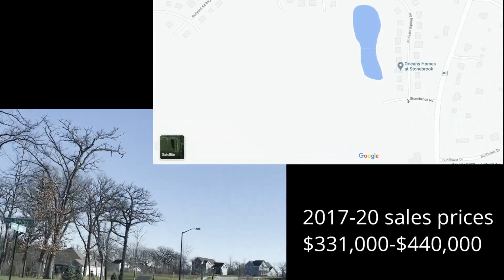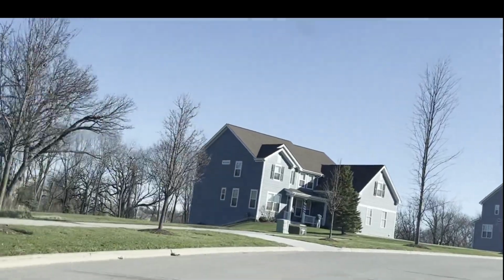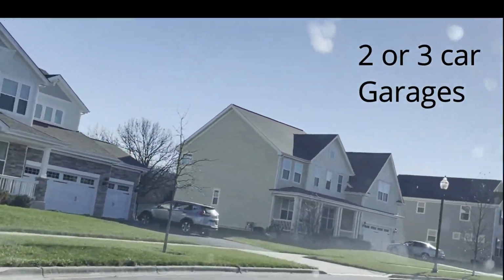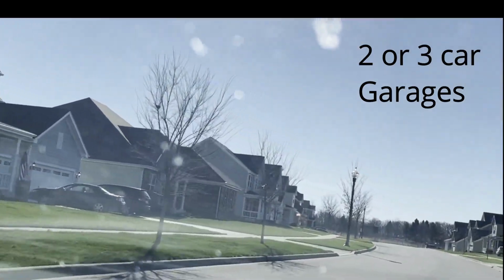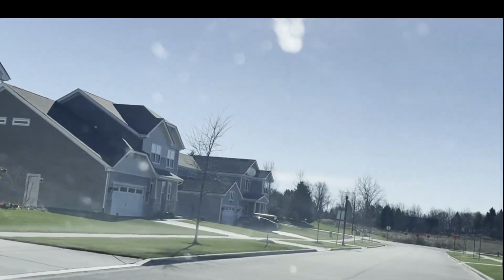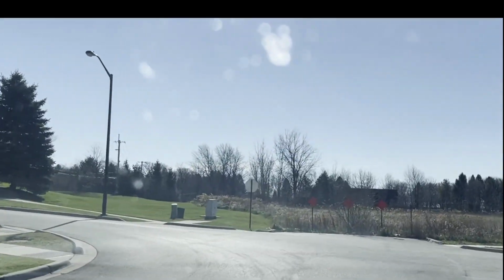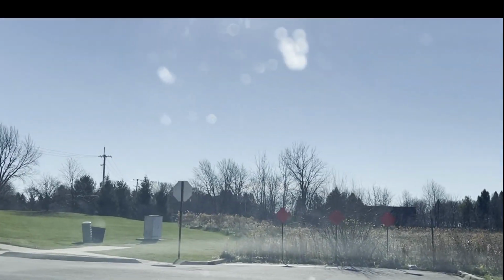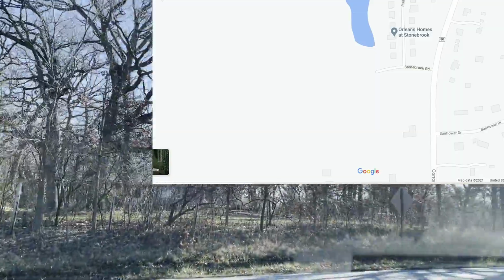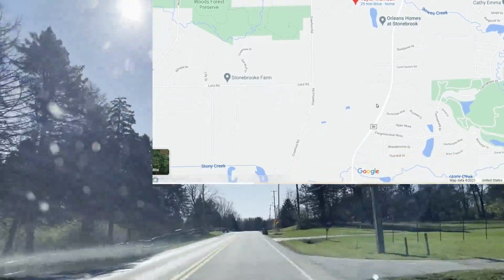So as we're leaving the subdivision back on Stonebrook Rd, here's that beginning where we came in. We're going back over here on Corron Rd. Turn south. So now what we're going to see as we go south on Corron Rd is individual homes through here.